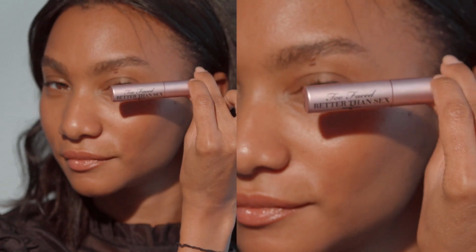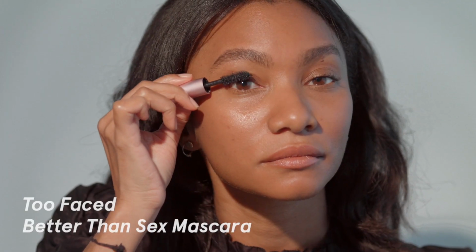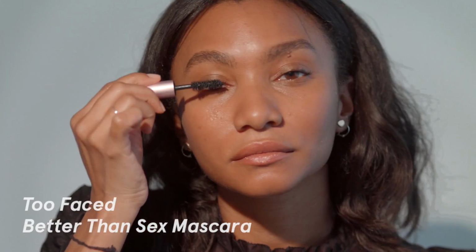Take your time. Then I'm gonna apply some mascara. I love this mascara from Too Faced. It's called Better Than Sex. Don't know if it's better, but it looks good.